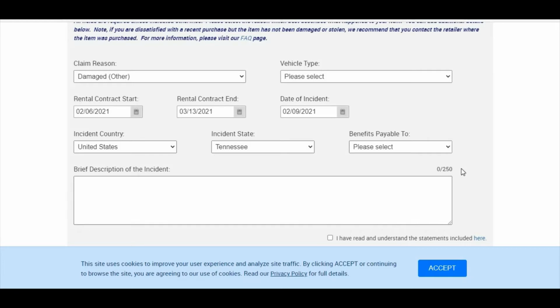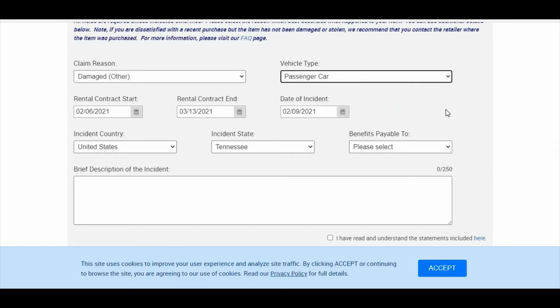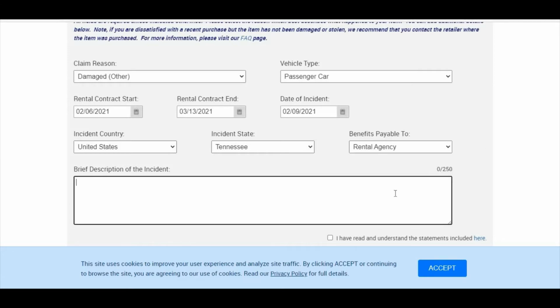Okay, so now I've visited the rental agency and I have the rental contract. So it's a passenger car and benefit type. We're going to see if they'll accept the rental agency payable. This is a brief description. So I've got to type this in here.